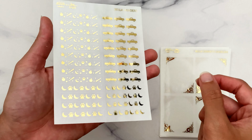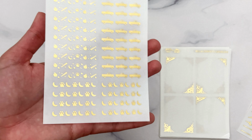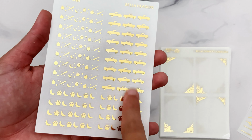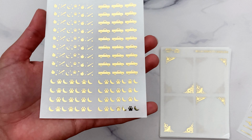And then we have the headers sheet, which has the more sparse confetti option, which is my new version of the confetti header overlays. And then we have two solid design options, so we have the pickup trucks over here, and then the wolf themed ones, which are just the moon and the paw prints.